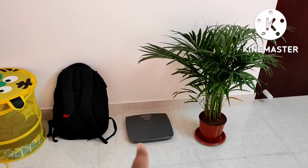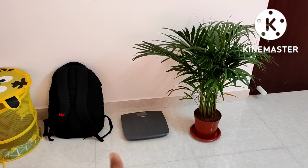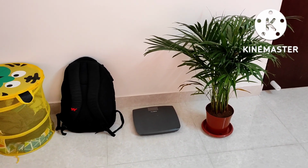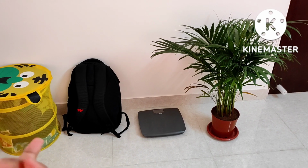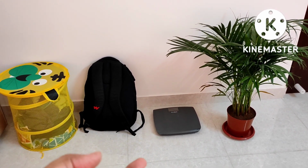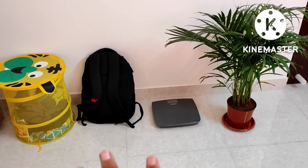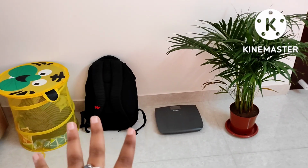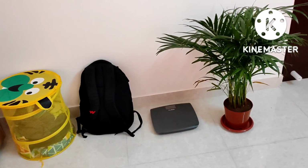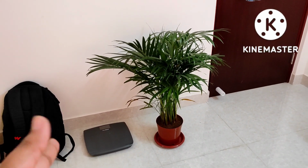And that is the weighing machine. I got that, I think, from AccuSure. I brought that from my home because it really helps me in keeping track of my weight. I think it is very important for me for some reason. So I keep that over there, and that bag just lies around here and there. That plant, I got from IKEA, I think for around 600 rupees.